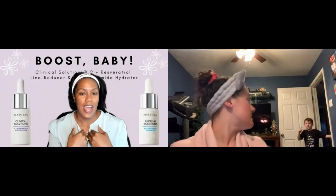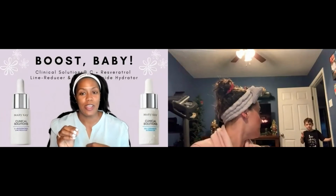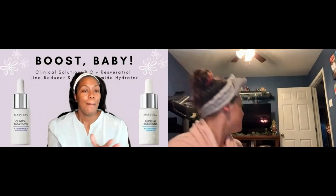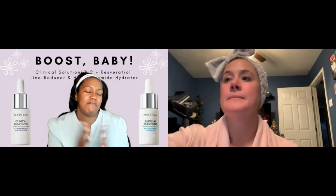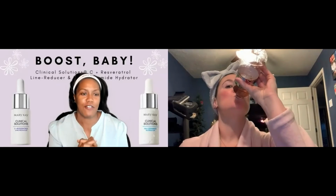However, I will use it to be proactive for the line, like in the head right there or down here, because I smile like clockwork. So I will do that. That's why I'll use the one that I highlighted. As for the hydrator, I won't necessarily use the hydrator because I don't need it, because of the oil in the skin. My skin is rarely ever dry.